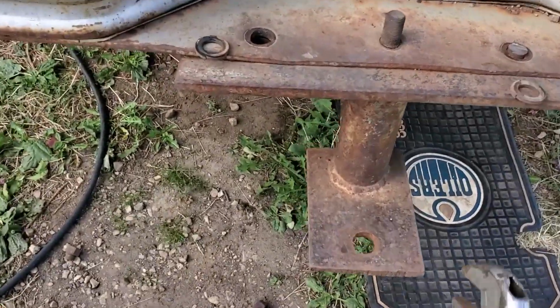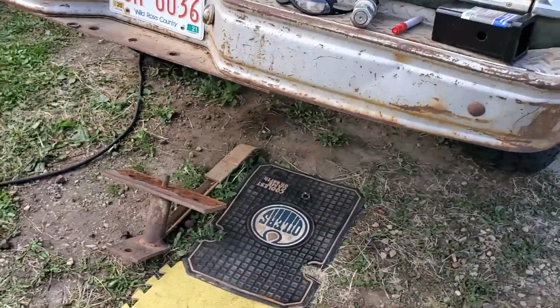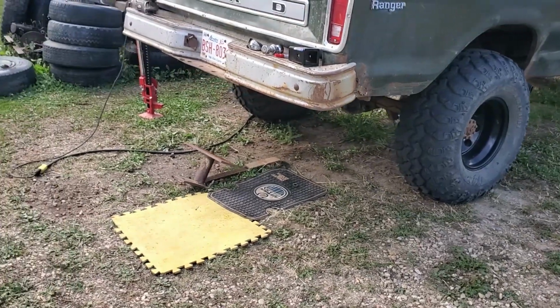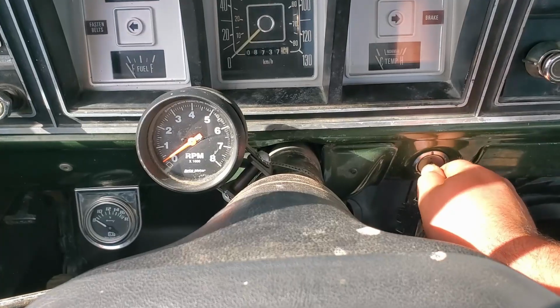Boom. Kaboom. Get that ugly old hitch off of there.